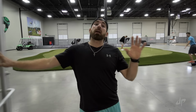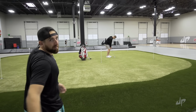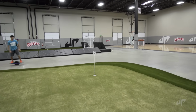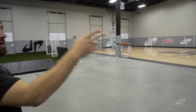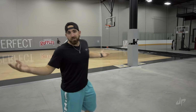Section of the office I've nicknamed the fun zone. We've got our putting and chipping green right here out front. Coach is obviously lined up working on his short game, which, trust me, could use a little work. No offense, Coach. I'm thinking. Nice putt. Thank you. Over here we've got blitz ball, football, and soccer. Nice shot, Gare. And over here we've got our very own Dude Perfect basketball court. What more could you ask for?